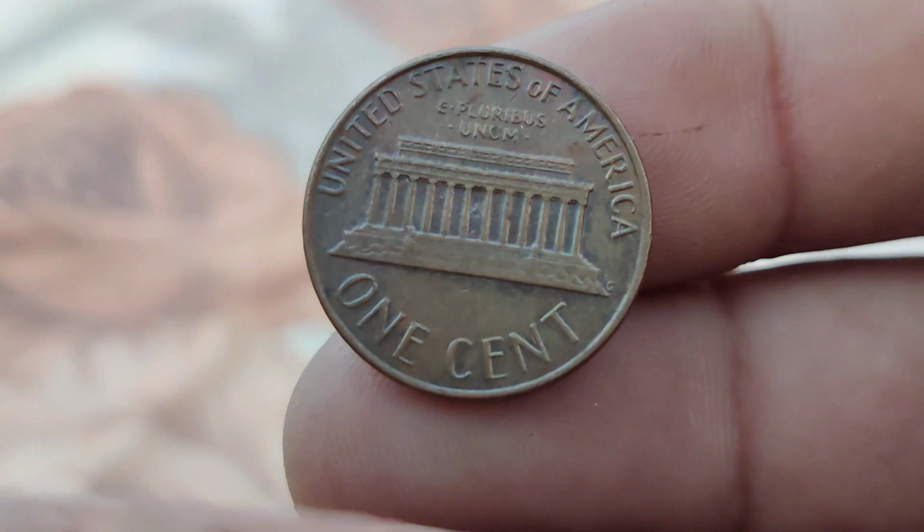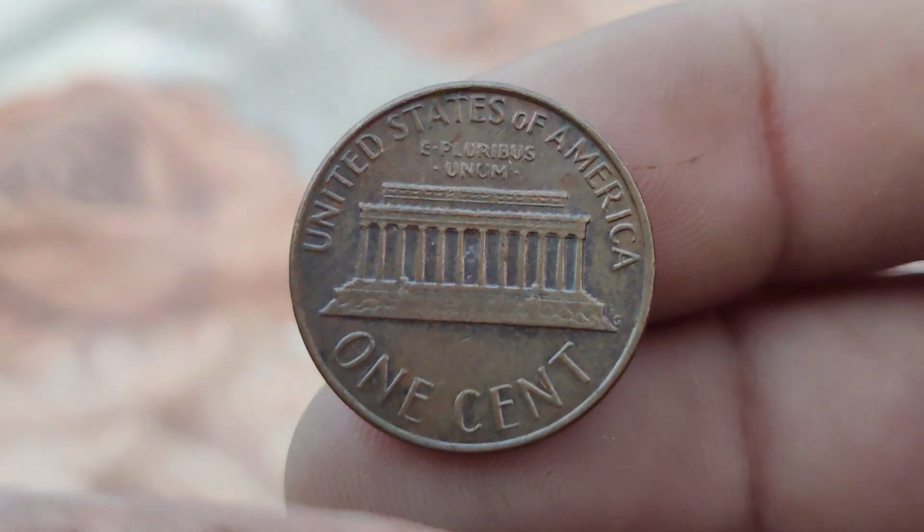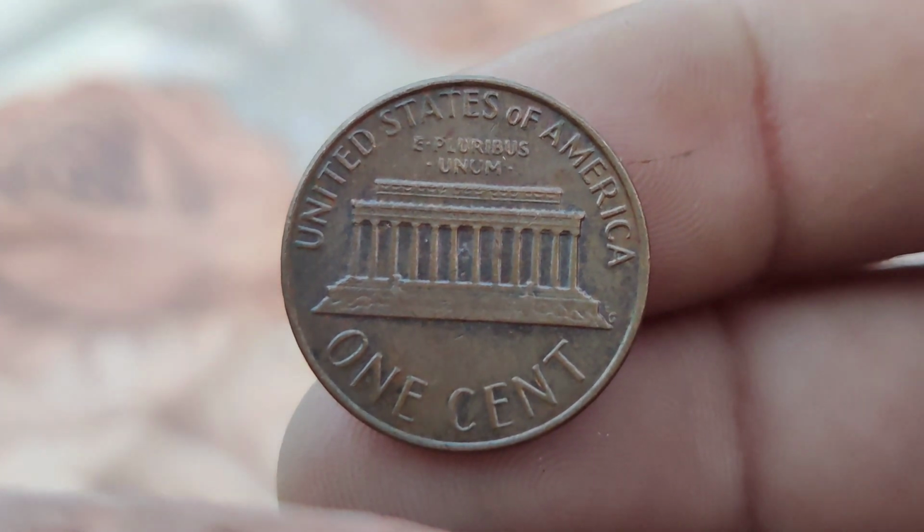Coins from the Philadelphia Mint traditionally lack a mint mark, unlike those from Denver or San Francisco, which bear the D or S marks, respectively. Now, let's talk about condition, which is a huge factor in determining a coin's value.